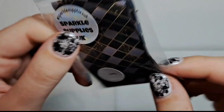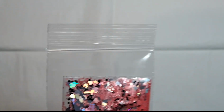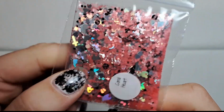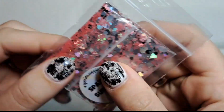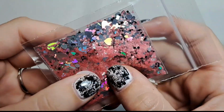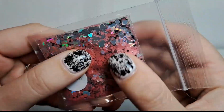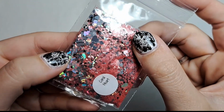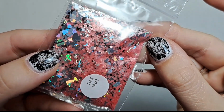And then we've also got a glitter, which is called Coral Heart. And this would be £1.85. And this is an SSUK unique mix, which basically means that you can't get this anywhere else. So that's also exciting. And it's got love hearts in it, which I think was a given considering its name. And it's also got little crosses in it, and little confetti pink pieces, little mini hexes. How beautiful. So this is a great one because you can either use it all together, or you can use parts of it. You can take out the crosses, the hearts, you can use the bits of pink. So there's a lot going on in that one.